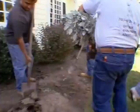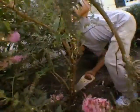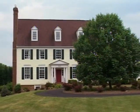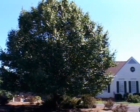Back at the house, we're tearing out the landscape. Everything in front of the house can go. But when it comes to the large pear tree that's blocking the house, our homeowners are in need of a little advice. What do you think about that tree? You know, I have a love-hate relationship with the tree. It's beautiful, I love it. It blooms for 2 weeks out of the year, and then once the blooms are gone, it's just sort of blocking the entrance to the house, and we can't really see out into the yard.